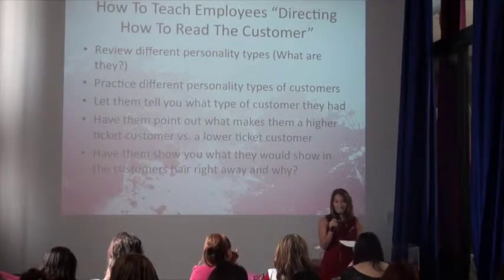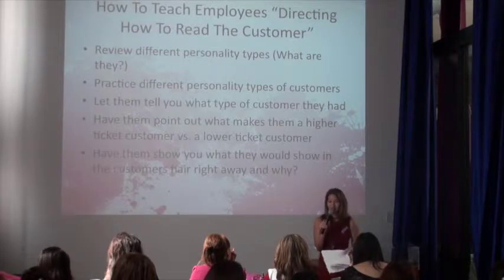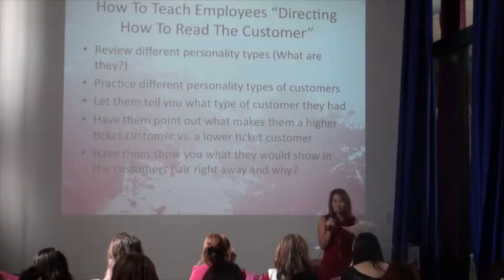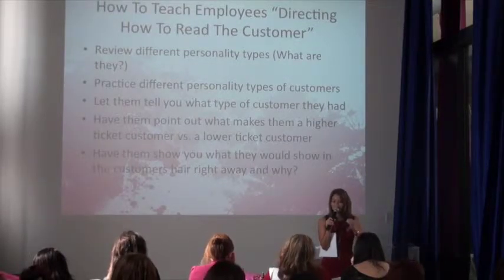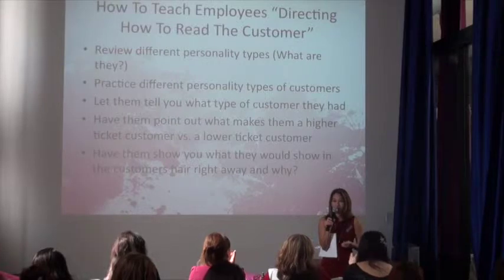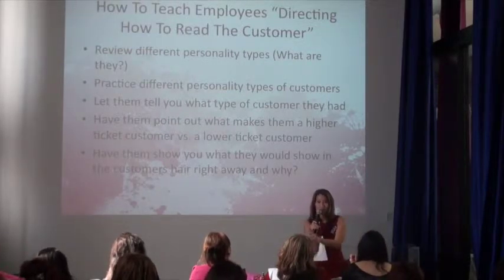With this, I already know what I'm looking for. There are customers that are very demanding, that want a specific thing, and they don't want to be helped. You have to know how to let the guard down. So you have to teach them how to approach the customer. Not every customer is going to be approached in the same way. One minute you may be more assertive, the next minute you may not.